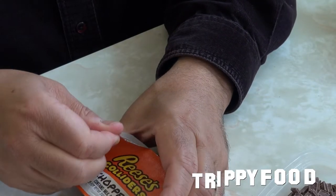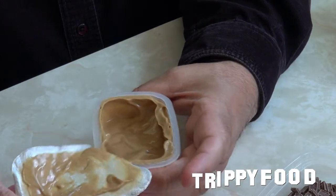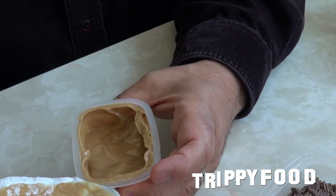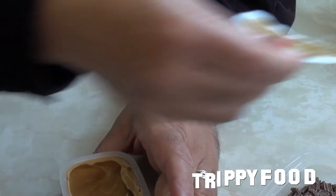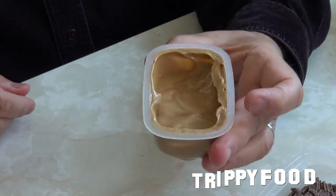Smells like Hershey's chocolate. Maybe you should try one. Yeah, that's an idea. I think it's just chocolate. Yeah. That is a weird color, that peanut butter pudding. It's a really weird color. Almost like a mustardy peanut butter color. Yeah, it is kind of an odd color.